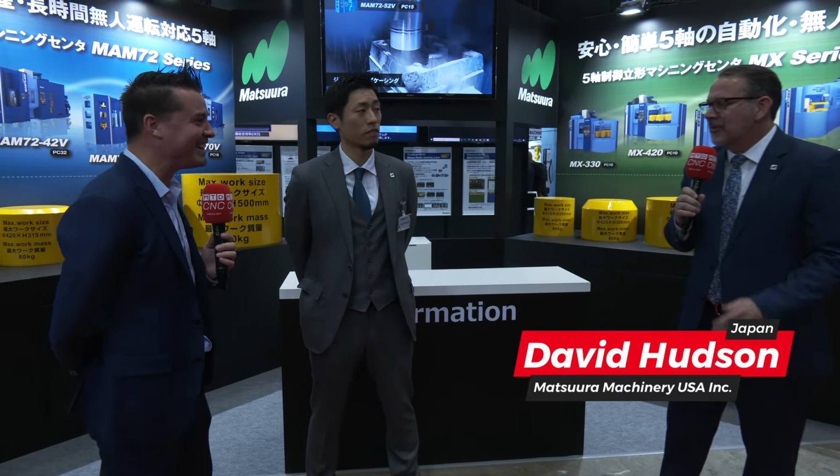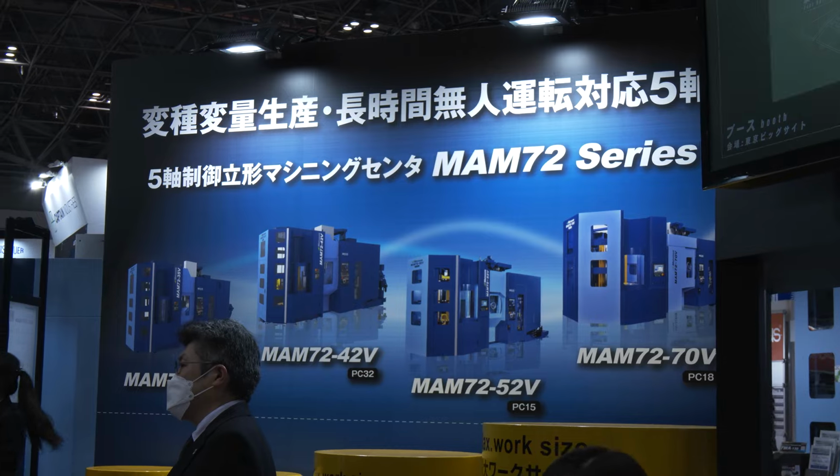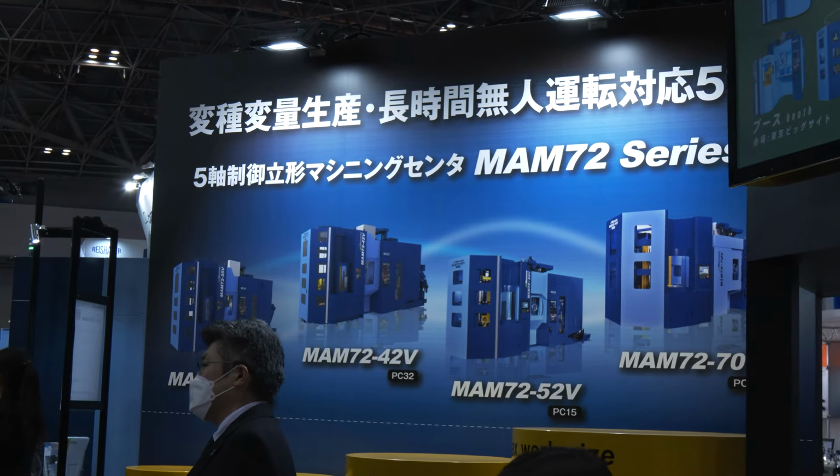Well, first, let me welcome you to Tokyo. I had to travel halfway around the world just to see you again. Yes, we both did. Yeah, when a customer is trying to make a decision on what machine they're going to purchase, the work envelope is certainly a big part of that. Whether it's one big part that they want to put in the machine, or maybe they want to nest, say, 3 parts together, they need to be able to fit that in. So some of the models that we weren't able to have on display, we brought the work envelope so the customer can see all the variety of sizes that are offered.